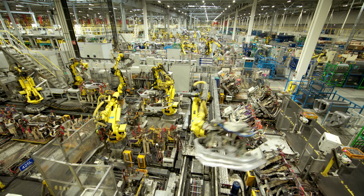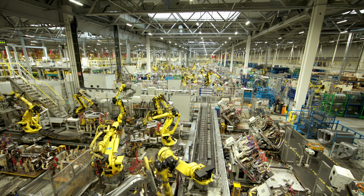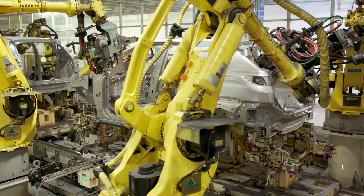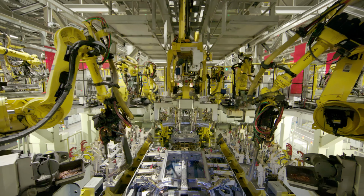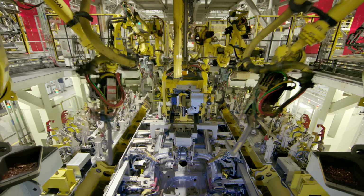You will not see many people there. Most of the work is done by an army of 385 robots, working tirelessly on the most difficult tasks. The heart of the welding shop is the main buck. A unique machine spot welds the whole frame of the body.